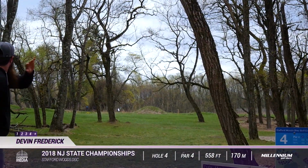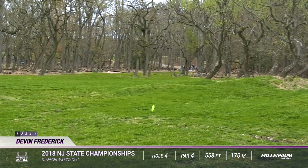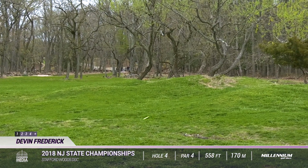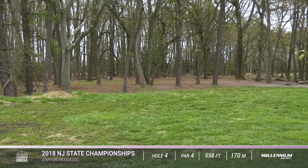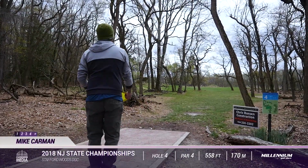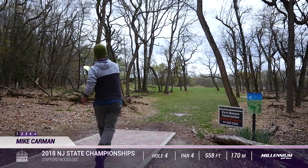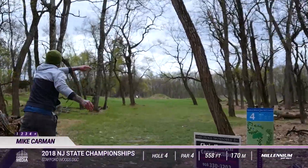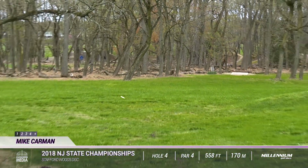But as long as you end up near that hill out there, you're in a good spot, and then you just let it rip. And it looks like Devin is doing just that, and he's going to get a nice little skip up and a roll. And there you go. That's great to be at. I would say you can't get much better than that. It's going to give yourself a lot of room for a really basic upshot. Yeah, at 558, once again, it's pretty open, so it's a pretty easy par 4.